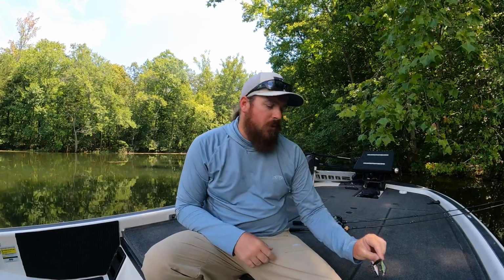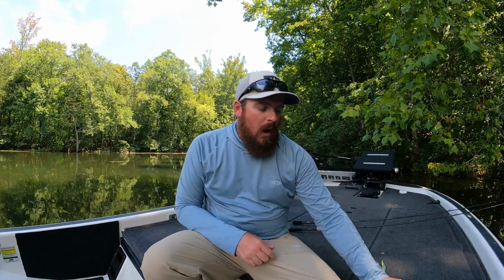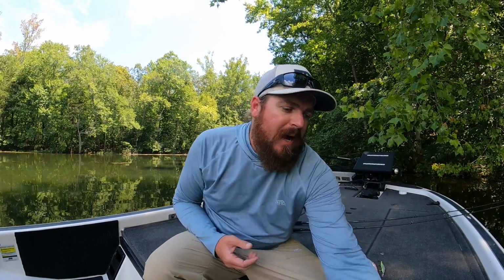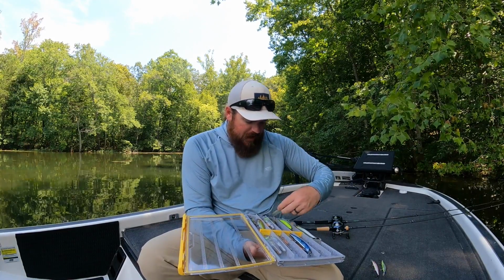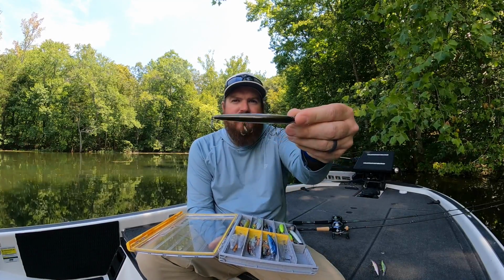If you're going out on a new lake and you don't know what they're going to eat, throwing a ghost minnow, throwing something like that, a matte finish, although not this particular matte finish, but a matte finish will get you those bites. Let me pull out another one. Where's a natural color bait? Here's a Rapala and a really natural color, right? Sort of an olive color.